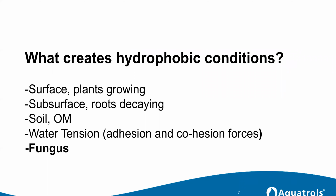So what creates hydrophobic conditions? Predominantly, it's surface plants growing. At the bottom, there's the subsurface where roots are decaying, a combination of soil, organic matter, and thatch. At the same time, water has positive and negative charges that can provide attractive and unattractive forces. And by all means, sometimes fungus can also provide some hydrophobic conditions.